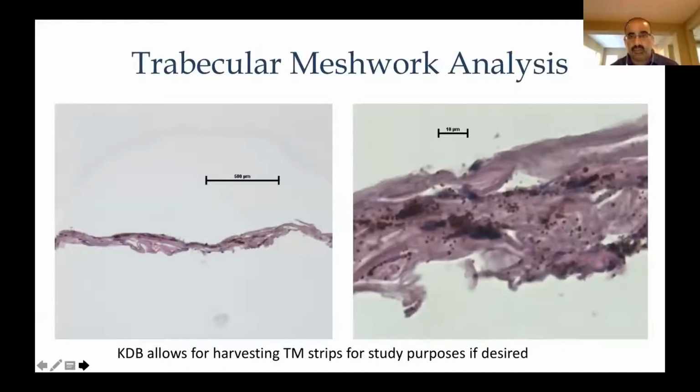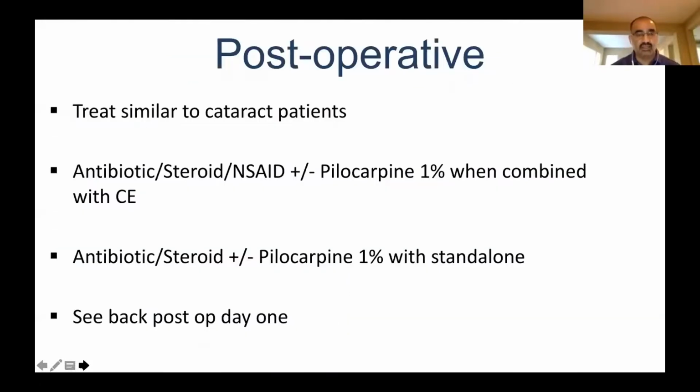And this is the strip of trabecular meshwork that you get at the end, which we've been having a lot of fun analyzing, looking at what the process of glaucoma looks like and what trabecular meshwork can do in these cases. As far as looking at the effect of medication and the effect of different surgical procedures, we're starting to publish a lot on this tissue bank that we've developed.